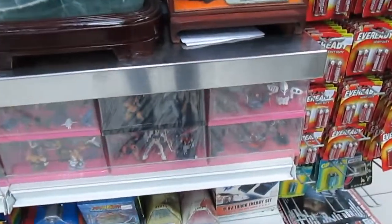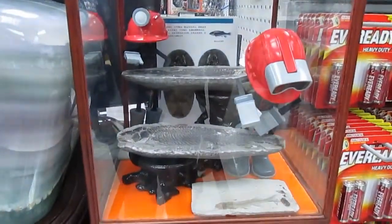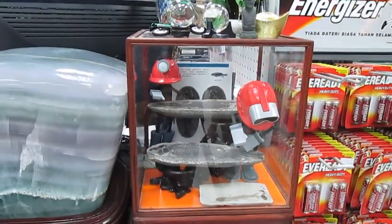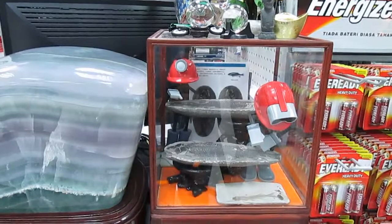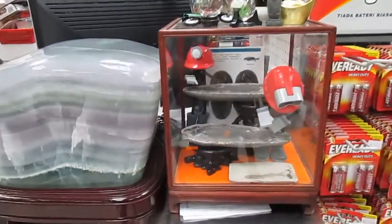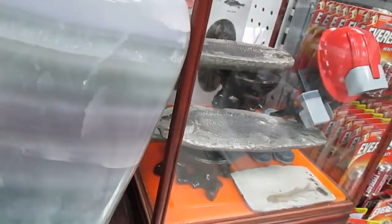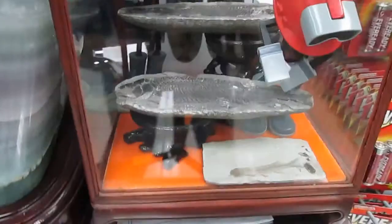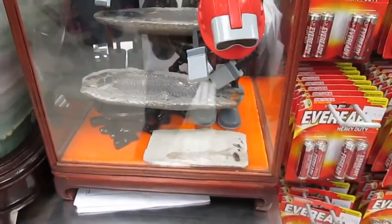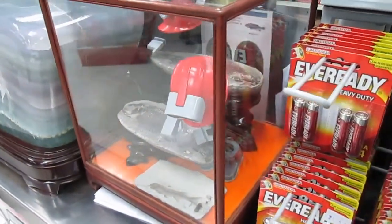So, what the hell is this? What figure is this? This one, the one with the red hat. This one, Onion. What? This is a Hong Kong designer toy size. It's called Onion. Okay. This Onion is actually doing something to that fossil. Is that a real fossil? Yes. Wow. So this one is your own creation or what?